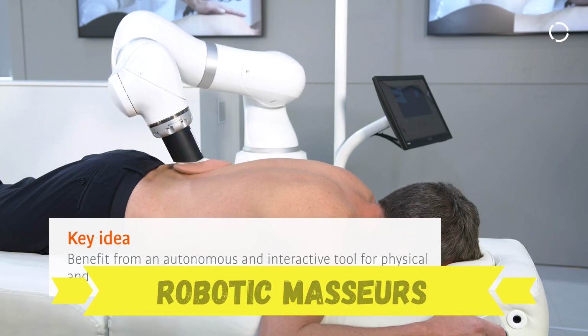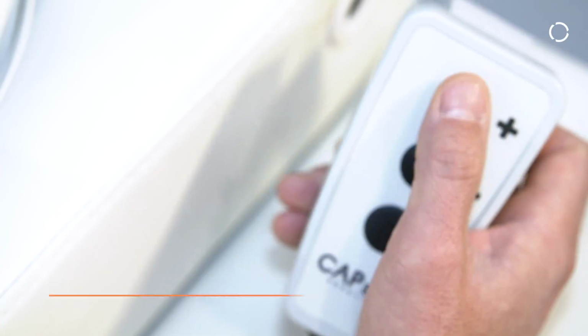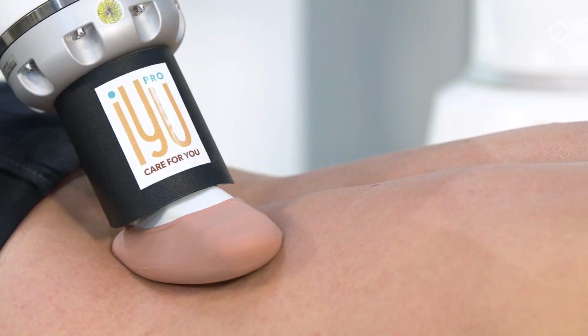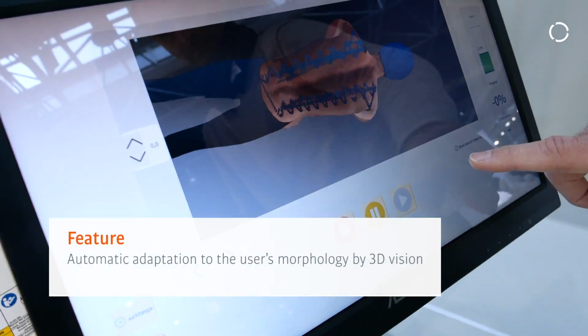Robotic masseurs. Cupcake Robotics has created an IYU robotic masseur that does the job better than a human. With such robots, you can build massage parlors, which will constantly generate income.